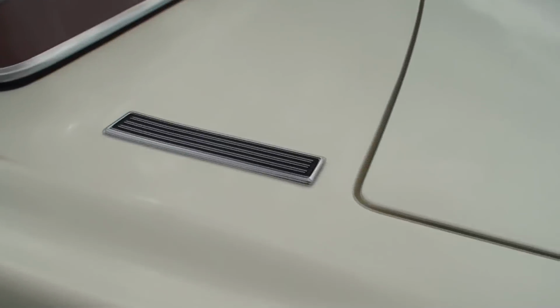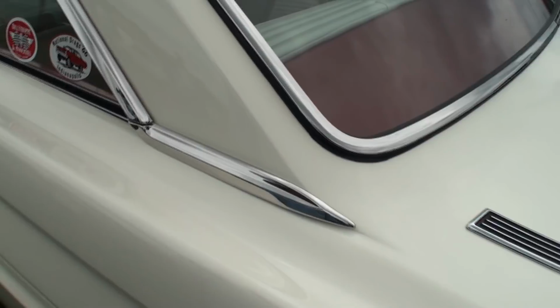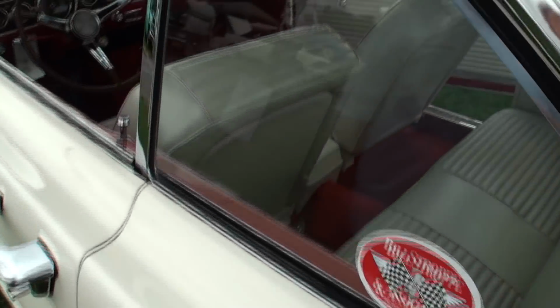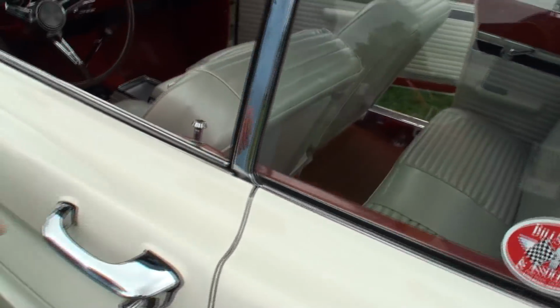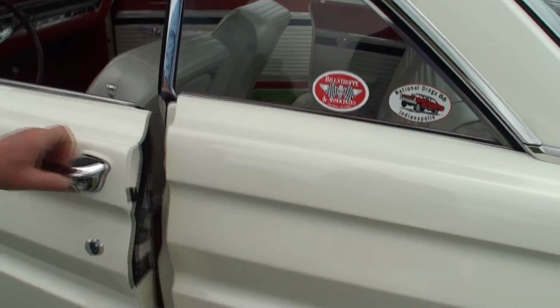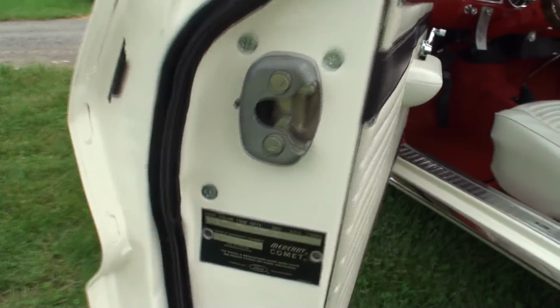And look at even the detail in these pieces on the trunk. They were left over from when you used to put luggage racks on the trunk. Okay. And obviously it's a hardtop. Does this go this way? Yep. Okay. And then let's take a look at the interior, shall we? Let me just get that tag right there.